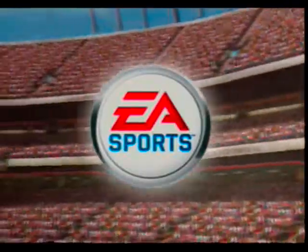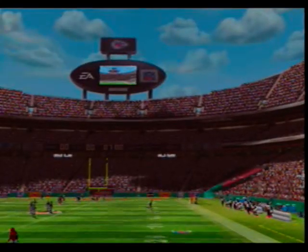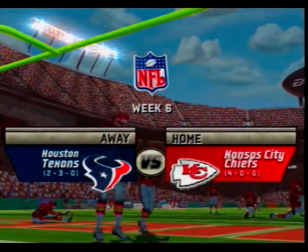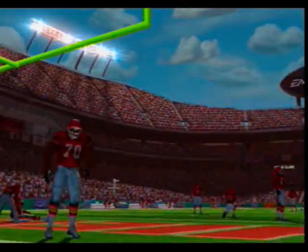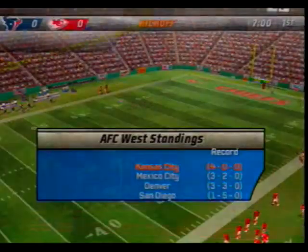We're coming to you today from Arrowhead Stadium, home of the Kansas City Chiefs. Thanks for joining us. Each of these teams is looking to add a win to their record, and we're just about ready to get this one started as the Texans get set to take on the Chiefs. The teams have taken the field and lined up for the kickoff.